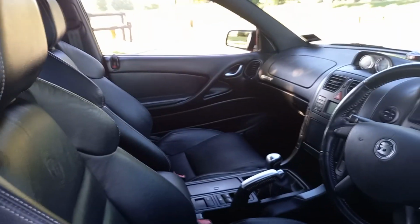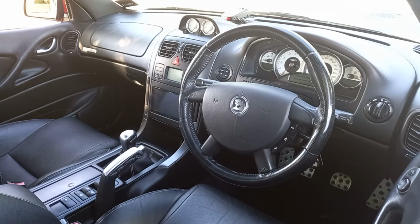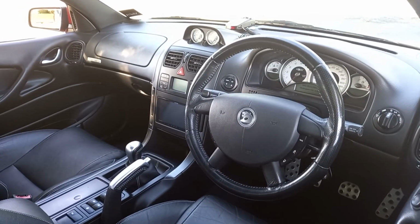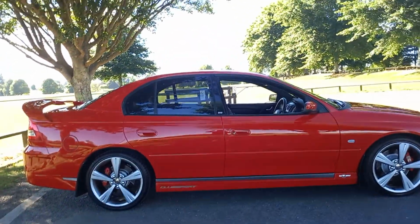My wish list, and I've been waiting for quite a while, sadly, was a red manual R8 in either VY2 or VZ. And in all honesty, I'm so pleased that I bought this car, and I'm so pleased I waited for this particular one in a VY2.